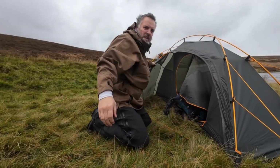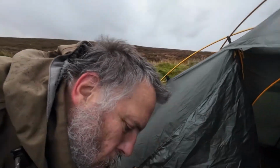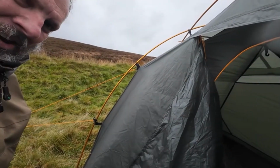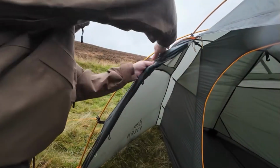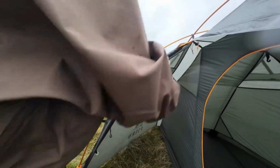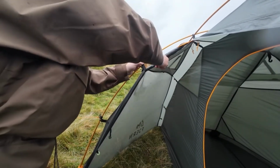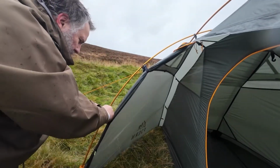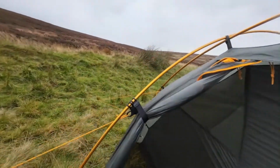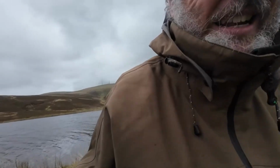Look, you all know one of my big bugbearers, doors that don't stay open. They've only gone and cracked it, right? Roll this up, and then no expense spared. You've got another frame clip onto the frame, clip onto the frame. That, my friends, is a lovely little detail. So another really nice little detail.